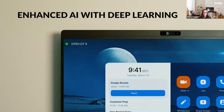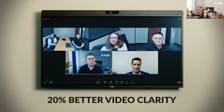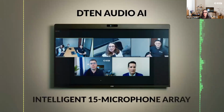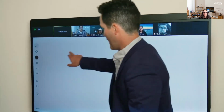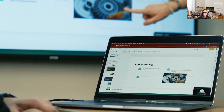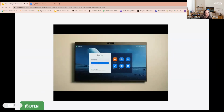D7X combines enhanced AI with deep learning to deliver next-generation video meetings. The super wide-angle camera with 129-degree field of view captures everyone in the room with 20% better video clarity. And smart framing technology keeps everybody perfectly in frame. Sophisticated D10 audio AI works behind the scenes to reduce distractions and deliver rich, room-filling sound, with speakers that are 4 times more powerful. The D7X works at the speed of your ideas. With award-winning touchscreen technology, enjoy 30% better touch precision, which provides smooth, natural writing for whiteboarding, annotation, and brainstorming sessions. And the D7X's touchback feature allows you to stay at the board for an uninterrupted workflow. Simply tap the screen for content control. Propel your meeting room into the future. Move forward with D7X. The D10 D7X.